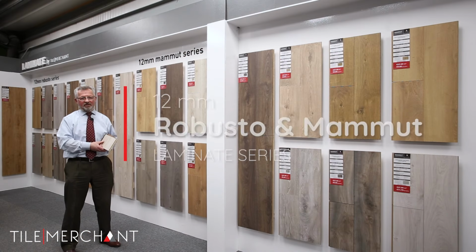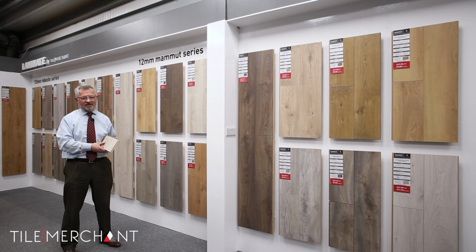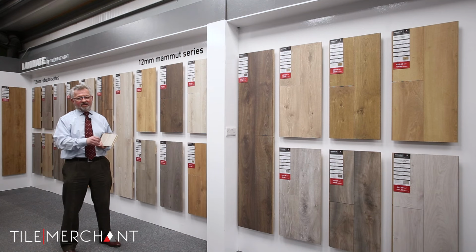Here we are at more of our 12mm laminate range. Here we have our Robusto and Mammut ranges. They're 1.8 roughly metres in length, so they're quite a long board, and 188mm wide plank. Again, 12mm thick with your veneer, very good hard wearing laminates. Good range of colours and textures that can suit any domestic application.